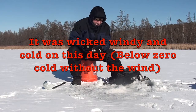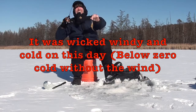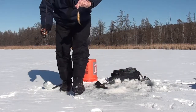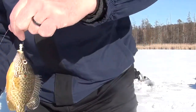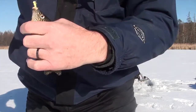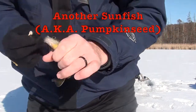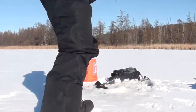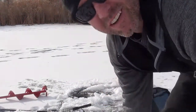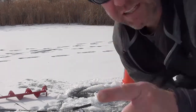Yes. Yes. Yes. Look at this little guy. How pretty is that? Finally. Yes. What a pretty sunfish. Yeah, got a fish. That's the problem. I would love to catch something different, like a crappie. But I have gotten good at catching pumpkin seeds through the ice.